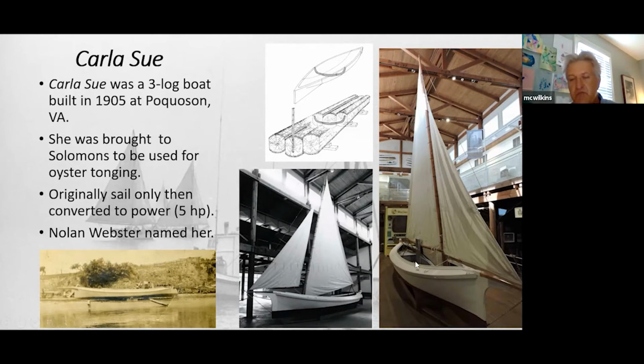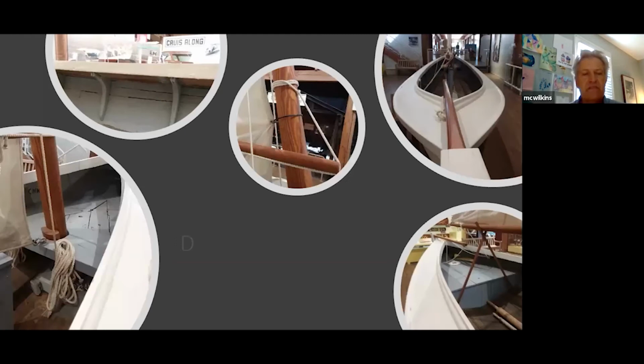And again, nice smooth bottom for oyster tonging, very efficient rig, basically self-tending jib. One man could sail this boat and tong for oysters at the same time, drop the sail. There's a single halyard for each jib and mainsail. So it made it very easy to navigate this boat around while you're oyster tonging. So, okay. And these are some details.